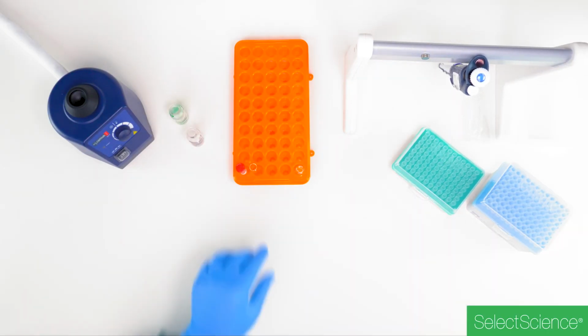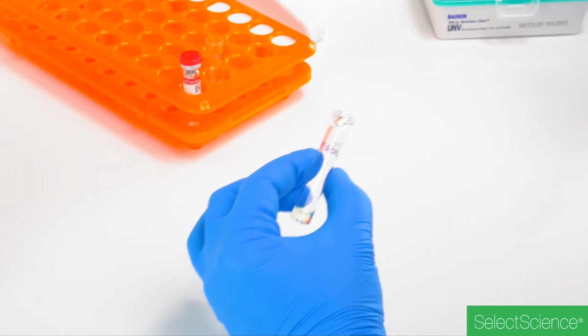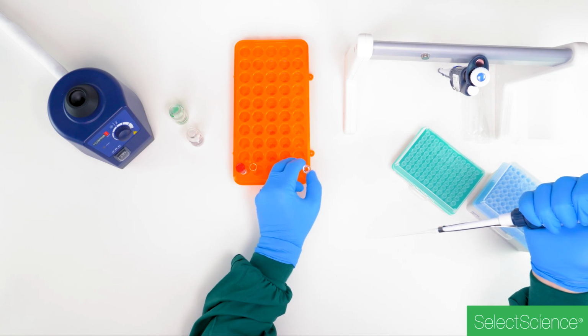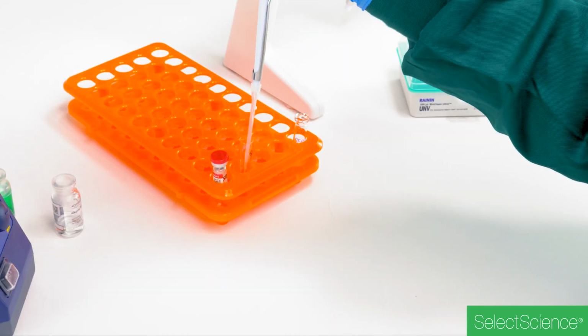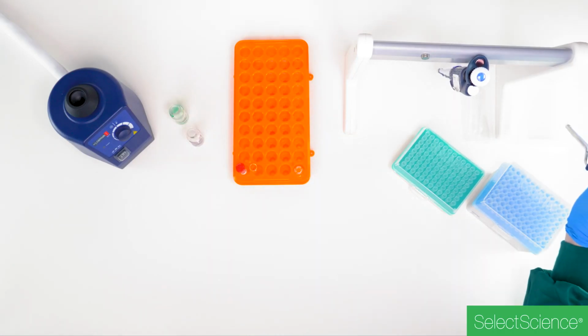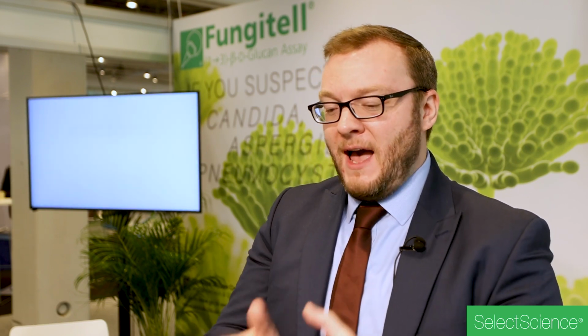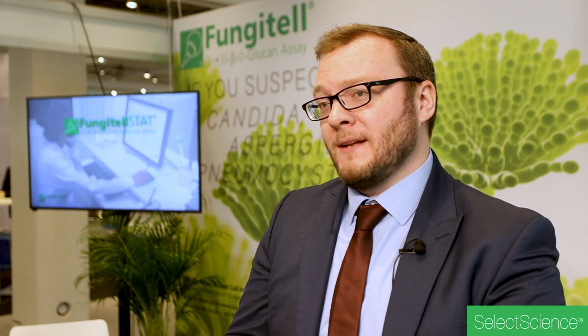We provide our beta-glucan test in one of two formats, either with the Fungitell assay that's been available for 20 years, or the Fungitell STAT assay that's now been on the market for around 2 to 3 years. The methods are generally similar. They're still performing a chromogenic test for beta-glucan. However, the main difference is in the format.